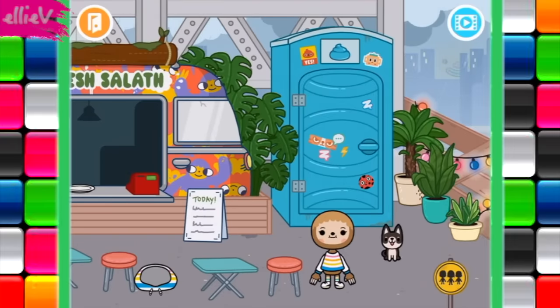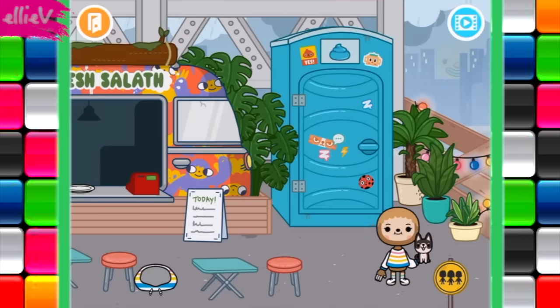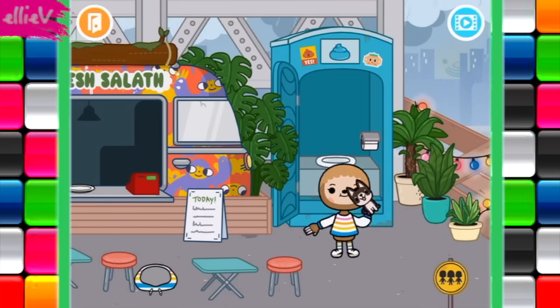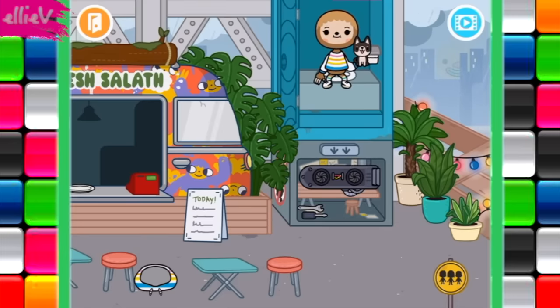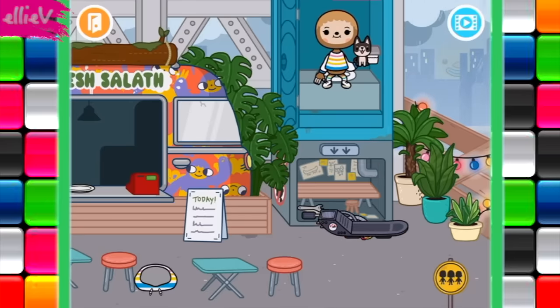Oh, look at the cute little puppy. Now the sloth, I like turning these lights on and off. Now the sloth can go to the toilet. Hold on. Did you see that little box pop out on the top with the blue poo? Let's tap that. Oh, I hit an area. Oh, hold on, I just made it go away again. It's got a hoverboard. Look at that. Let's do some fixing. Fix, fix, fix, fix, fix.